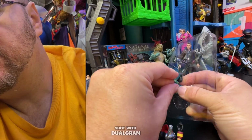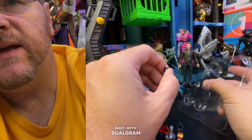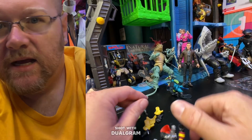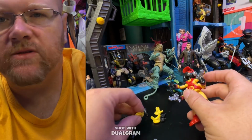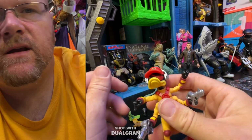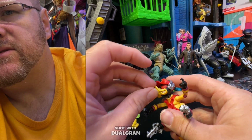It comes with two punch hands, a splayed hand, and then the best one, which is a cigarette smoking hand. So we are definitely using the cigarette smoking hand because we're not sissies. First face was the angry one. Second one is a closed mouth. Right there. I feel like these figures probably could have sold easily for $20. And then this one's more of a smiling.